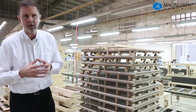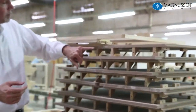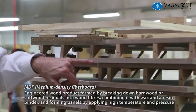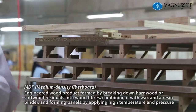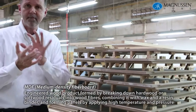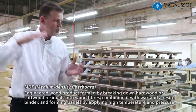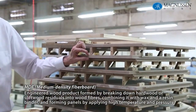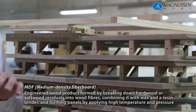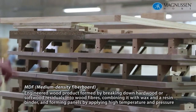We have many different types of engineered materials, but we'll start with the most stable. There's three types, and I have them showing here for you. I have MDF, which stands for medium density fiberboard. That's where they take solid wood, grind it up into a very fine fiber, run it through a machine with adhesive, or glue, and compress it down into a board that is very, very dense, very stable, and not affected by the climate, whether it's cold or hot, wet or dry. It's not affected by it at all.